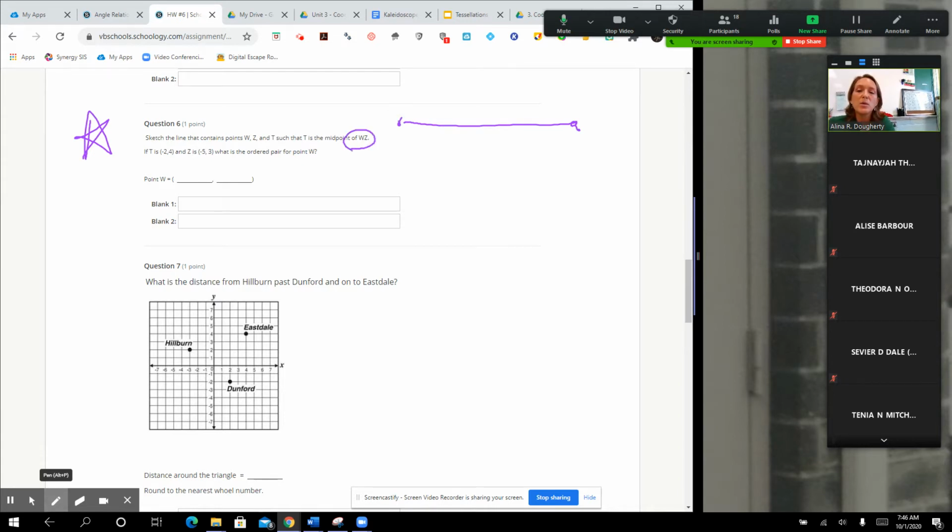So we know here that W and Z are the endpoints, and we know that T is the midpoint. It's going to be so important for you to read those words. Then we know T is negative 2, 4. Let me change my color. Negative 2, 4, right? That's T. And then Z is negative 5, 3. So do I have 2 endpoints, or do I have an endpoint and a middle point? I think I have an end and a middle, right?